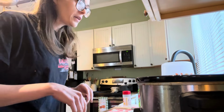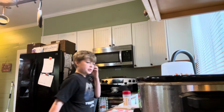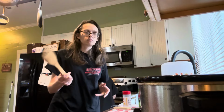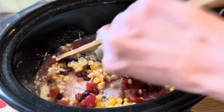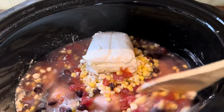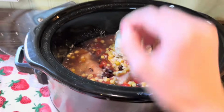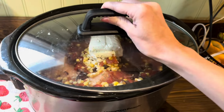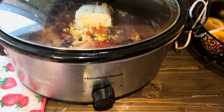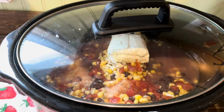And then I think I said, give it a stir down there. Well, this is probably still down there. Smells really good. And we're gonna put a lid on it. 4 to 6 hours.